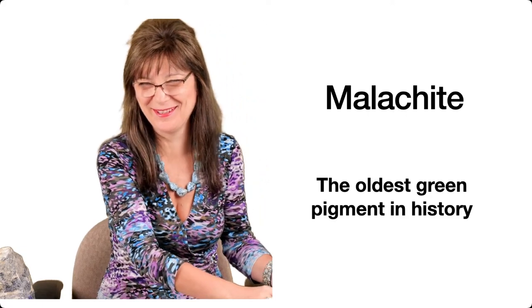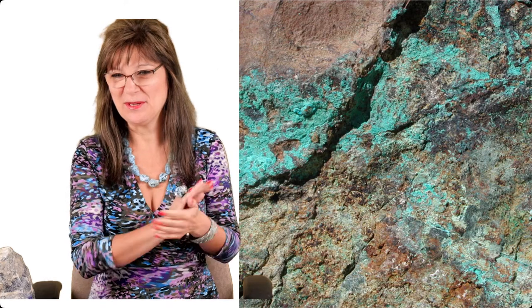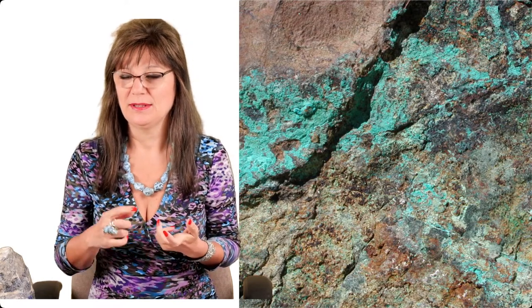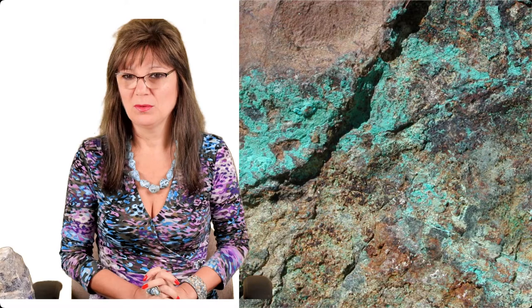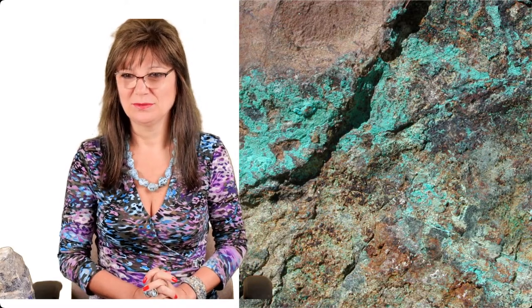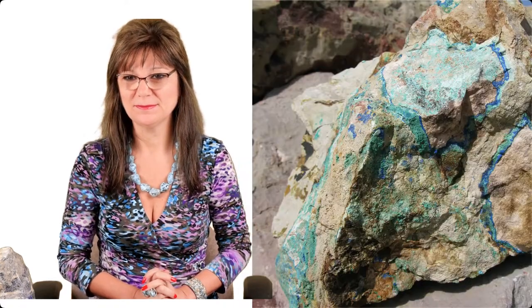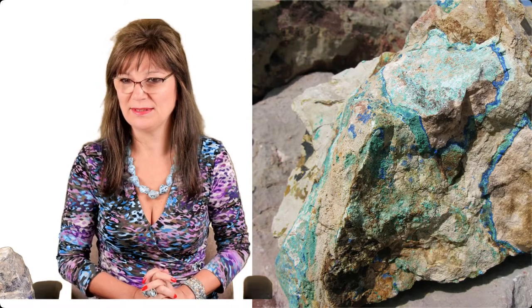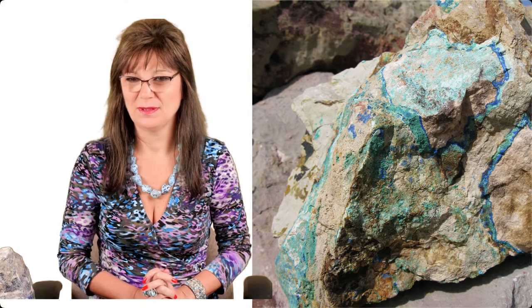So, it's interesting that they all come together: azurite, malachite, chrysocolla. All together, the stone was called King Solomon stone, and it was one of the most precious in history. Of course, it was believed to be from King Solomon's mine. We don't know the exact location of that. And of course, you can see here azurite and malachite, the veins.